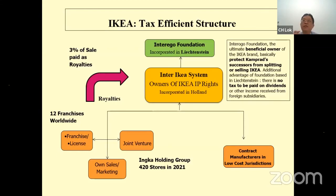Inter IKEA System, the owner of IP, is based in Holland. Holland has certain tax advantages relating to withholding tax. When you pay money in and out of Holland, you don't have to pay withholding tax. That's the advantage, and there are also some favorable tax advantages for IP owners. Eventually, the ultimate owner of the IKEA brand is a foundation called the Interogo Foundation, which is incorporated in Liechtenstein. Liechtenstein is a very small country based in Europe, right?